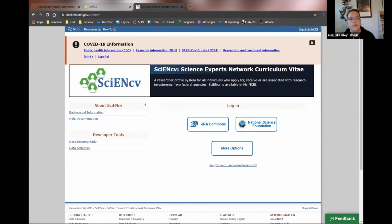SciENcv is another integration specifically for NIH, the eRA Commons, which is their electronic research administration platform, and then the National Science Foundation has research.gov. Both of these are now requiring the use of SciENcv to put together the CV resume attachment that is pretty much required universally across all grant applications.